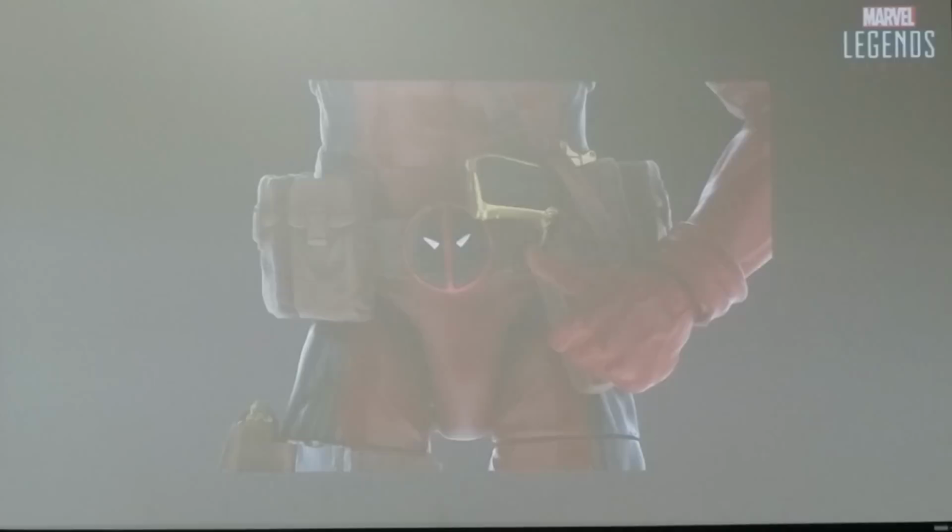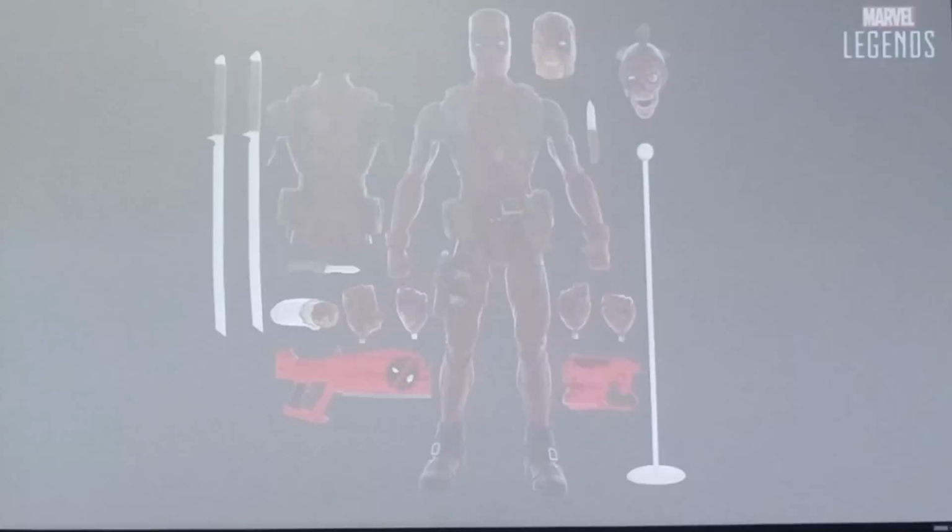So when we debuted our 12-inch line, all I heard was, where's Deadpool? Well, here he is. So if you saw, we put him in our booth yesterday. And he comes with a ton of accessories. We have a head pool with a spinning propeller and articulated jaw, who comes with a stand to simulate that he's floating. He's got three sets of hands, two giant blasters, two knives that fit in his belt, two swords that fit on his back, alternate head, and a burrito. I don't think you really need much more than that.